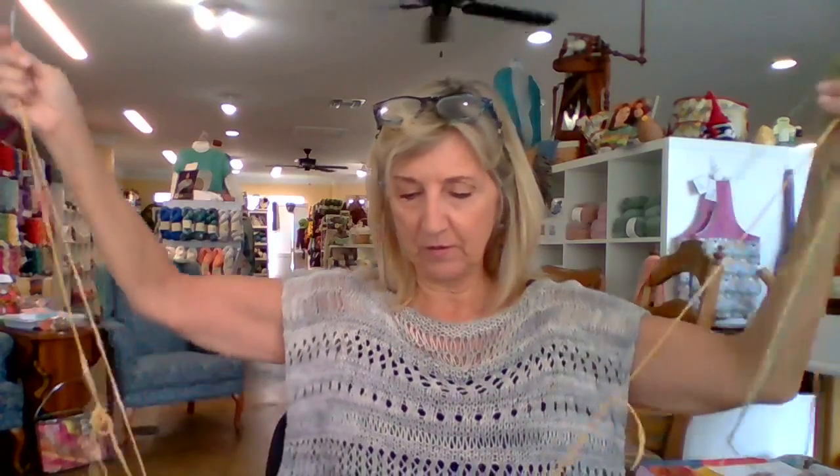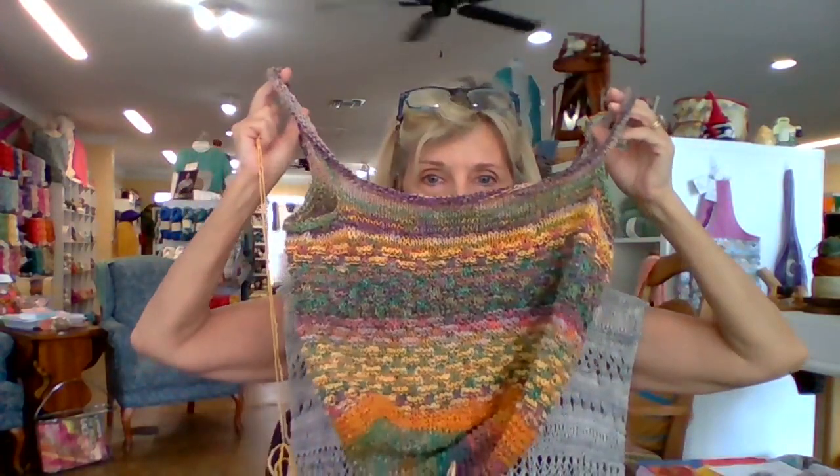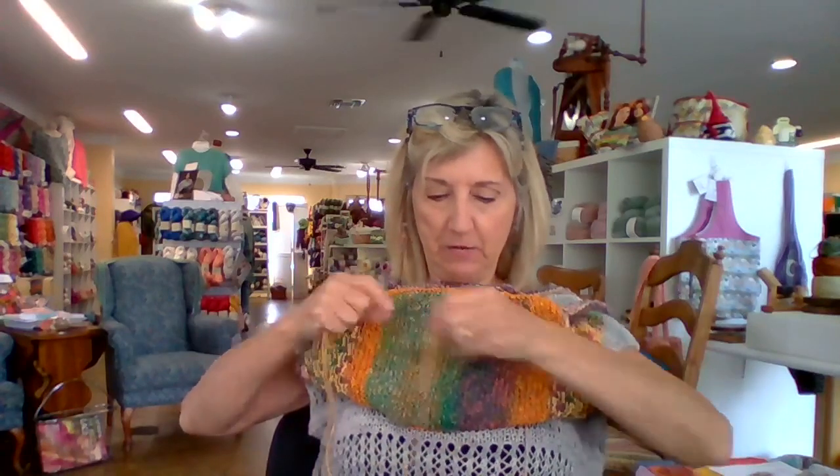Okay, so look at this. Fun with string. I'll get it together, not to worry, I always make it work. But my point is, I wanted to show you that, ignore the string. I'm like the Wizard of Oz. Do not look at the man behind the curtain. And do a little square insert.